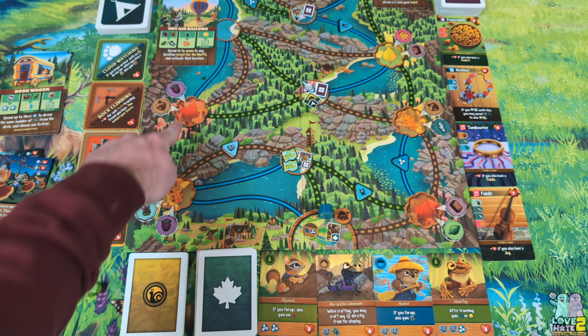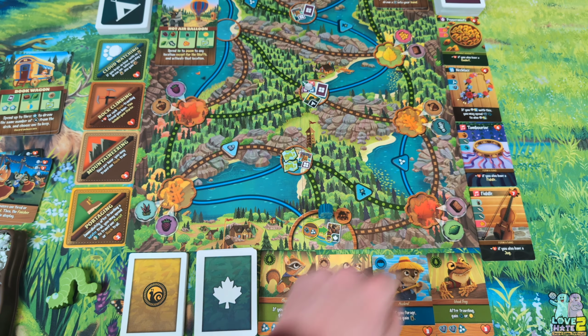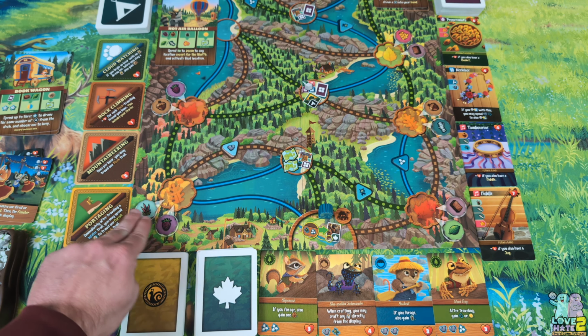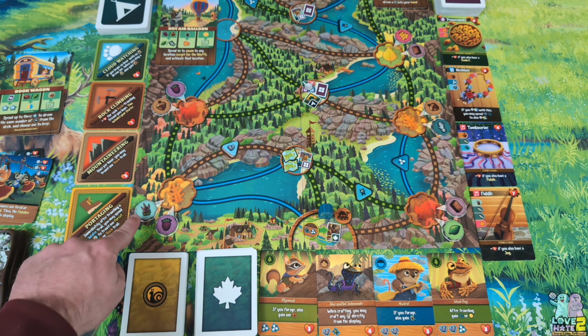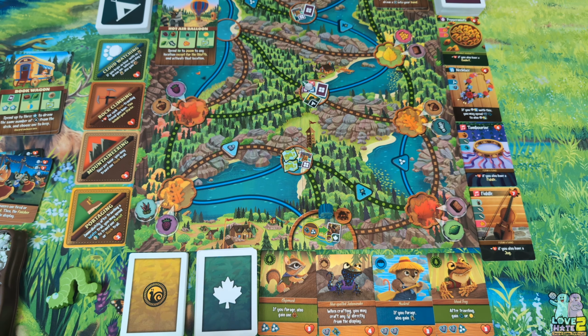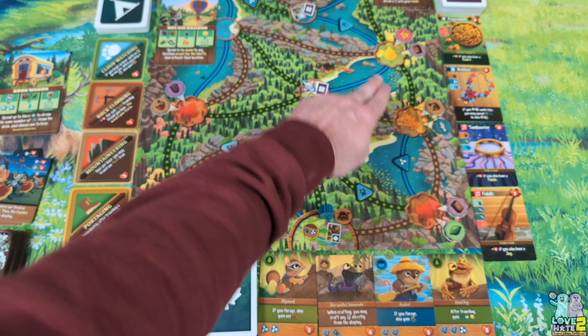All of the spots that are going to be out here that kind of have these two resource tokens next to them, they're going to work very simply. You are going to gain two resources, and they can be both of one of the two types that are there, or one of each of the two types. And so in other words, I could get two of this type, two of this type, or one of each. And that's at every single one of those leaf spots that you see out on the board.